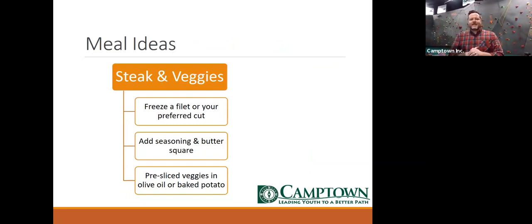A couple more meal ideas. We have steak and veggies.